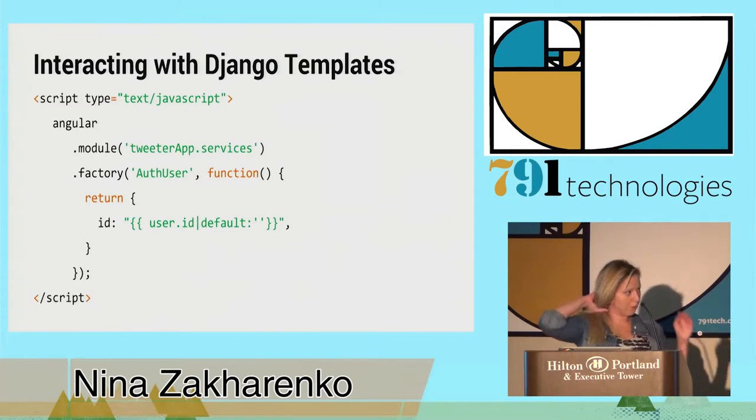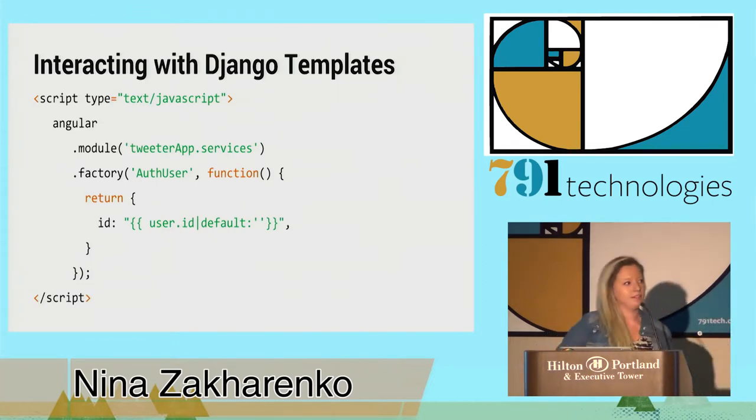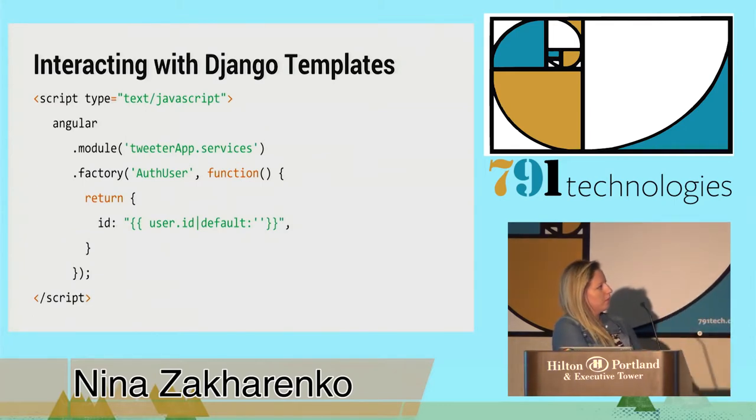Here's an example of how you would pass some template data back into Angular. It's a little bit hacky, but it works. We actually throw this on our base template page, and it instantiates a quick and dirty little service. I call it auth user, and it runs a piece of code on the page and returns that result. So we can actually go into the Django user and get some useful information back from it, in this case, the ID. I'm not sure where I found this hack, but it's actually been really useful. So whoever the author is, thank you.